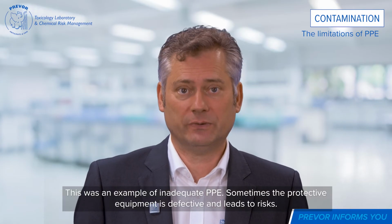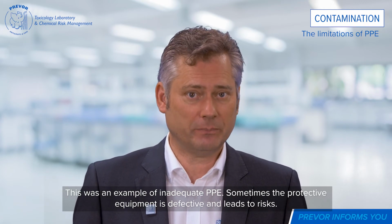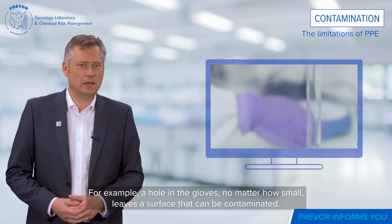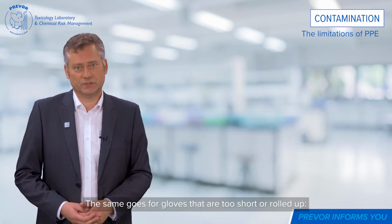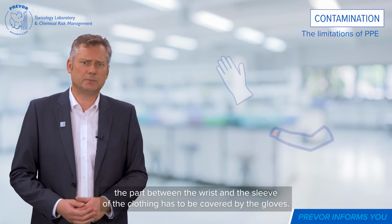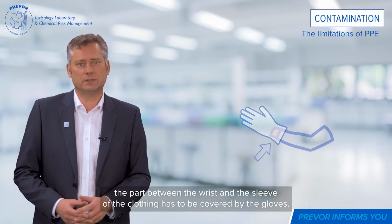This was an example of inadequate PPE. Sometimes the protective equipment is defective and leads to risks. For example, a hole in the gloves, no matter how small, leaves a surface that can be contaminated. The same goes for gloves that are too short or rolled up. The part between the wrist and the sleeve of the clothing has to be covered by the gloves.